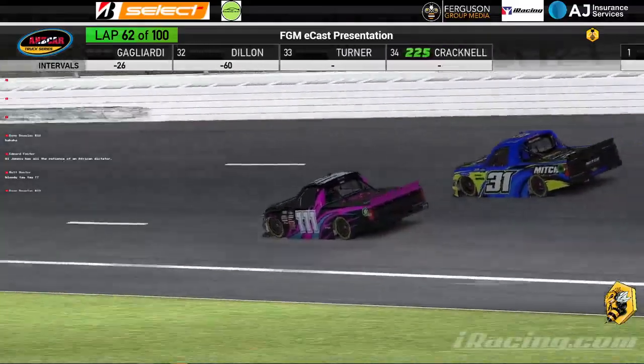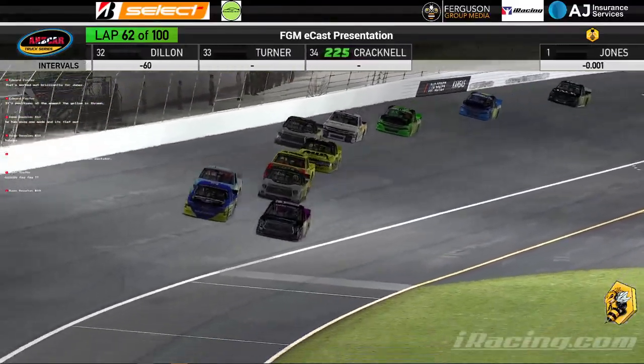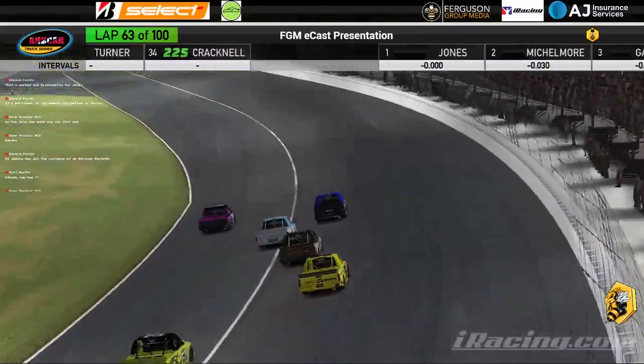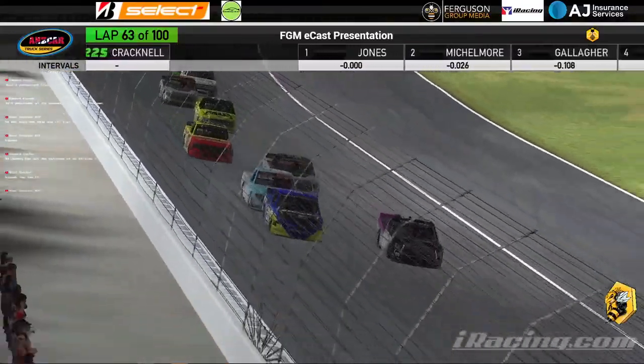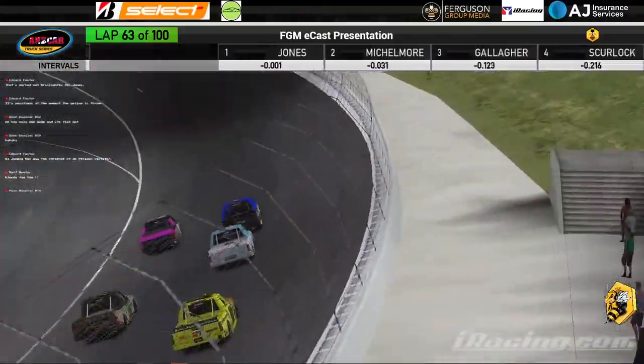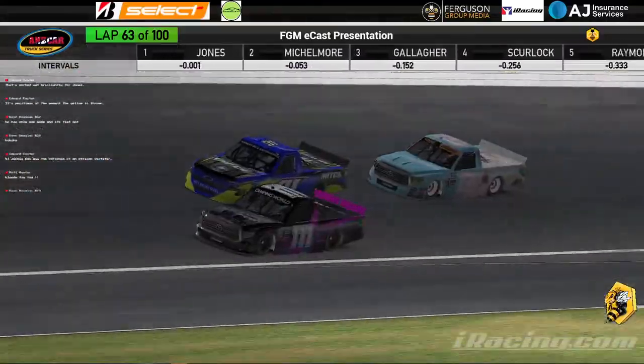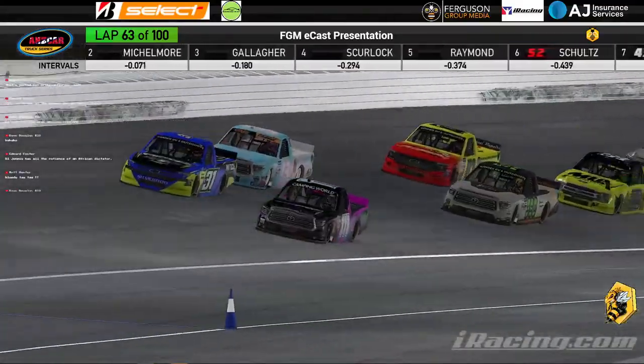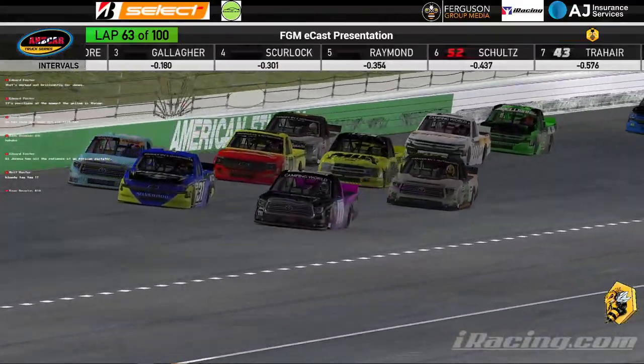Fantastic bit of vision for us to be able to bring to you. He's made it look as easy as you suggested it was going to be. Much fresher tyres, choosing to pit, and of course right behind on his way through as well is Matty Raymond, who's moved up into fifth position now. He's got past Aiden Schultz, so he'll be looking to try and make light work of Michael Skurlock.